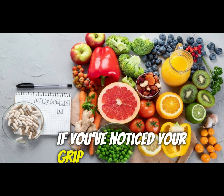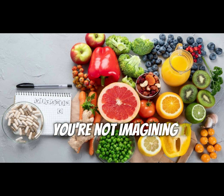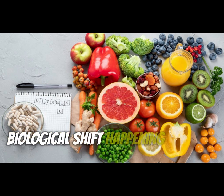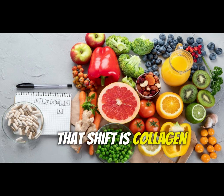If you've noticed your grip getting weaker, your legs feeling less stable, or that strange tingling in your hands or feet, you're not imagining it. And it's not just getting older. There's a deeper biological shift happening underneath your skin, one that starts silently but accelerates with time. That shift is collagen decline.